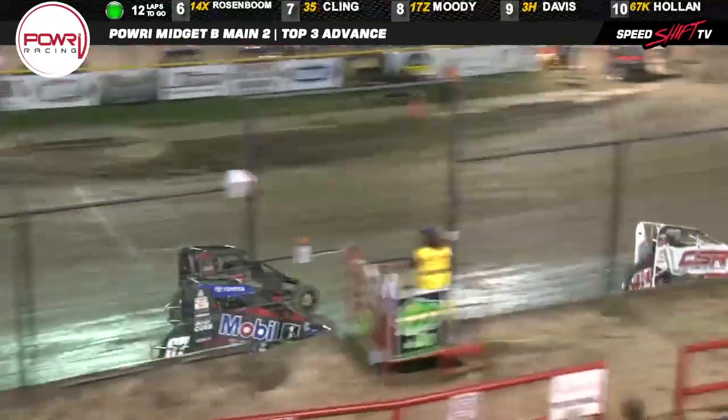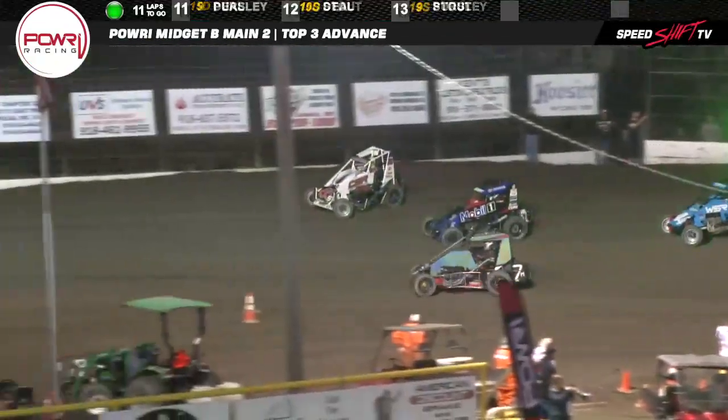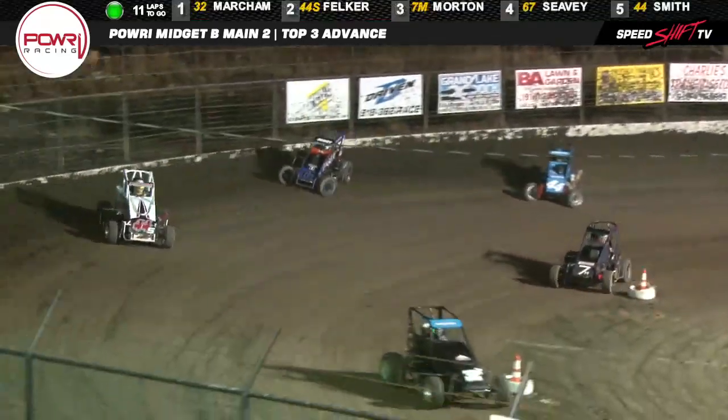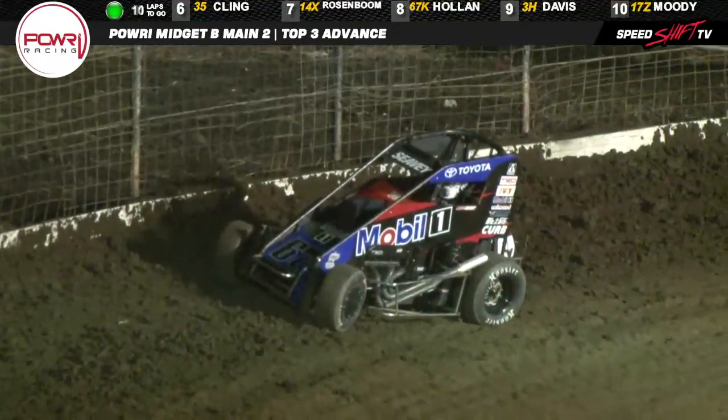Leads him across. Felker way out to the wall in the 44S car. Stevie hot on his heels. Here comes Wesley Smith in the 44 as well, working that top shelf. So they're starting to come up off the bottom just that quick. The 7M car is going to persist down low, however, and try to get the number 2 spot.